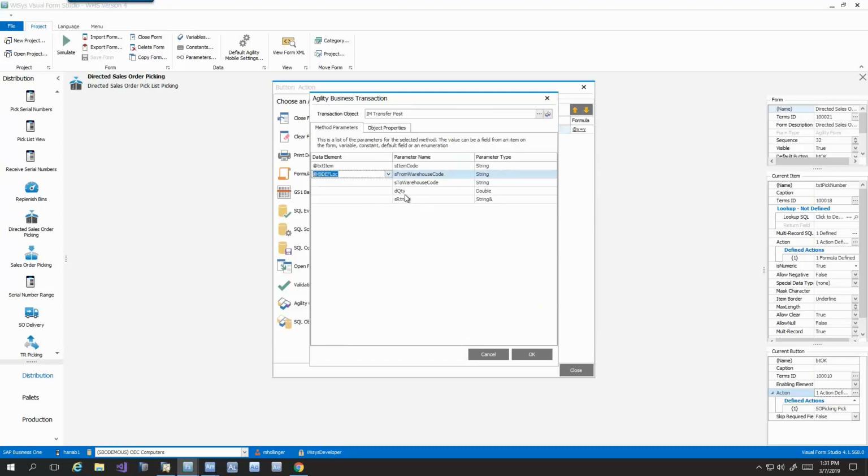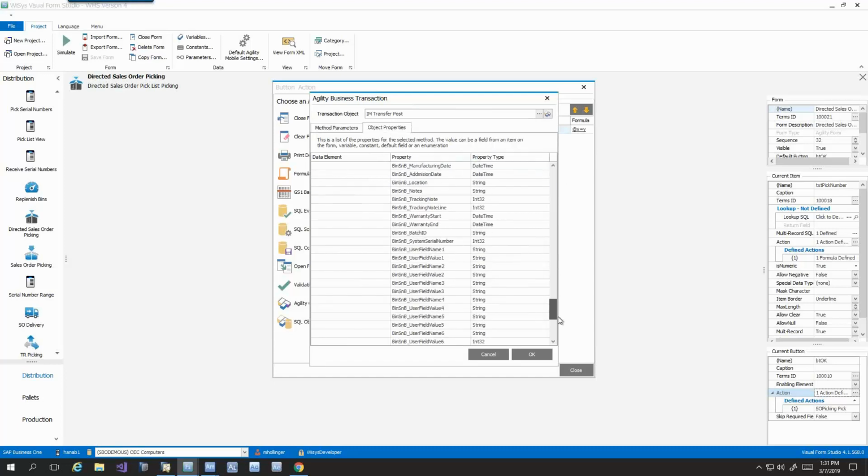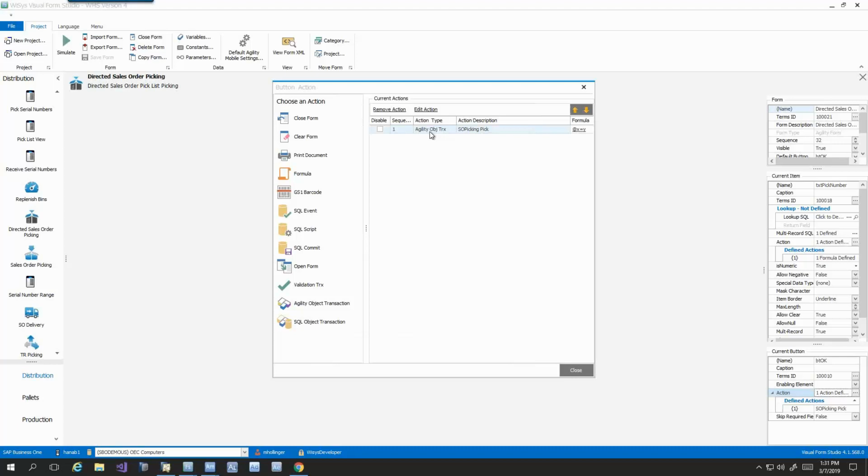Just use default location. So I go through here and just put the quantity that I actually picked, and then on the object properties, I would come down here, and I have the bin absolute value that I've actually picked from the actual bin, and then the 2 would be whatever the bin absolute value is of the staging bin. So this would do the pick and do the transfer at the same time. So that would be the next sequence here, sequence 2.